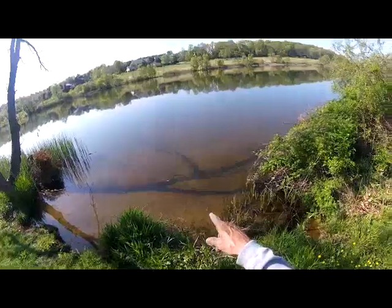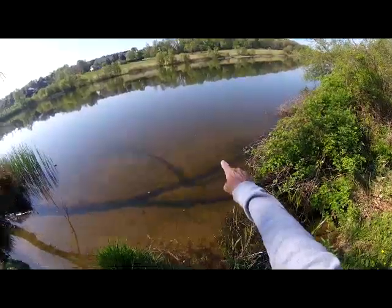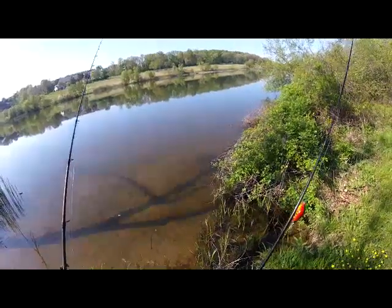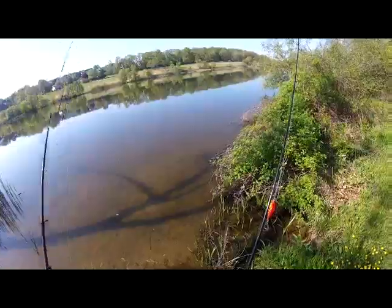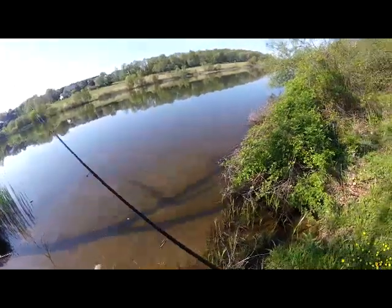Right down here, and I can see a bass out here about 12 inches. Some sunfish. So the fish are in the shallows here, folks. Oh, there's 2 bass there now, so they're obviously on a nest. I'm not going to pull any fish off a nest today.